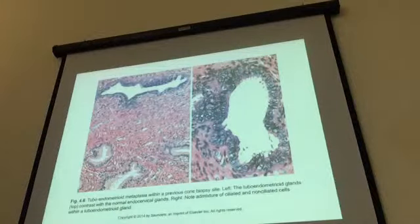Here's another example of tubal and endometrial type of metaplasia. There is a mixture of ciliated and non-ciliated cells in these biopsies as well. So just being aware that metaplasia with endometrial or fallopian tube type of epithelium can happen is useful.